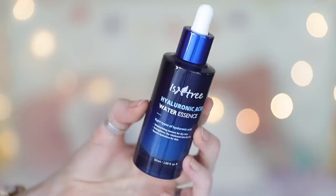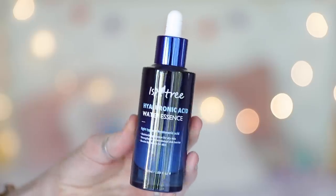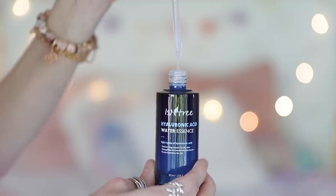20. Where is 20? There, look, it says mutt. Moot? It's a moot point, really. Hyaluronic acid water essence. 8 types of hyaluronic acid. Moisturizing essence for dry skin, strengthens the weakened skin barrier. I think out of all of the products, this is the best packaging. This is heavy, hefty glass. It's so nice, it looks beautiful, and this is gonna be really nice to put on display in the bathroom.